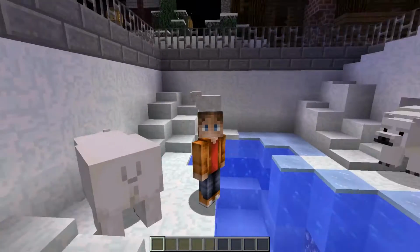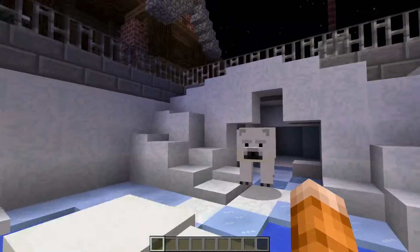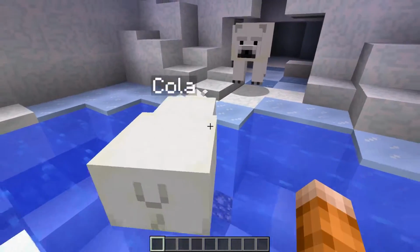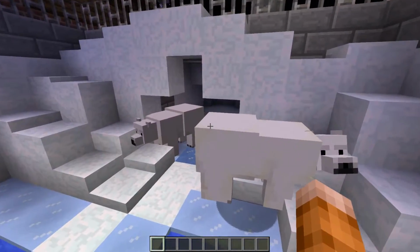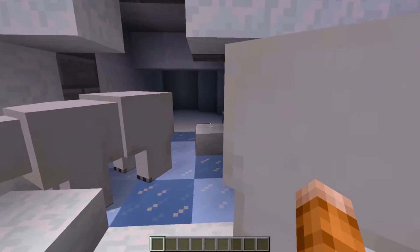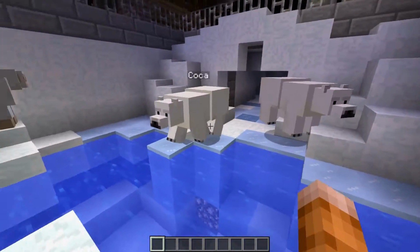And last episode, we built this lovely little enclosure here for our two Christmas polar bears. We have Coca and Cola, two Christmas Coca-Cola polar bears. And yeah, they're all happy and healthy here now in their little habitat. They got their cave, their little watering hole. It's nice and cold, just the way the polar bears like it.